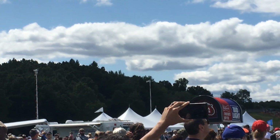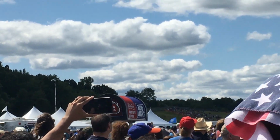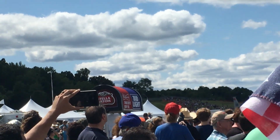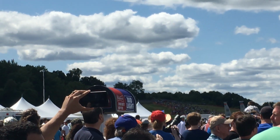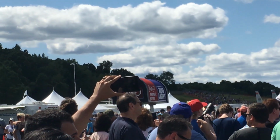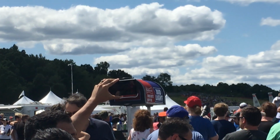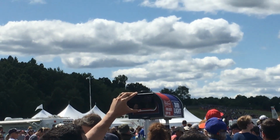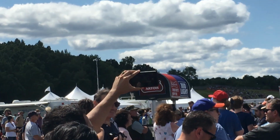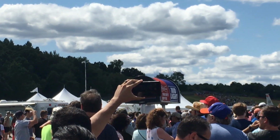I can hear Red 1 just positioning the aircraft in the last turn before they run in. They are approximately 1 minute out. Everything is ready. The smoke system's tested. The aircraft trimmed out. The pilots are ready to go. Red 1 has made the decision for the full show. The cloud should hold off for us. The conditions are ideal. The temperature is great. It is almost time.